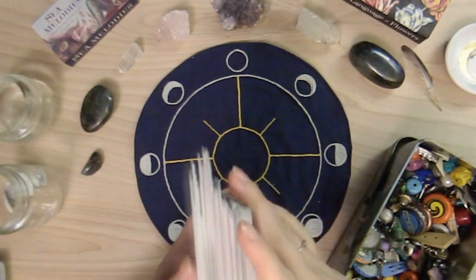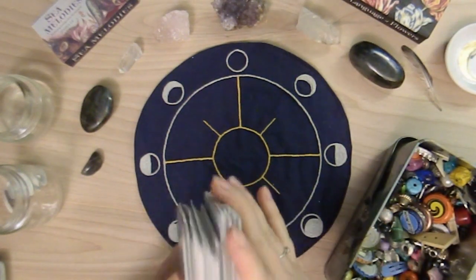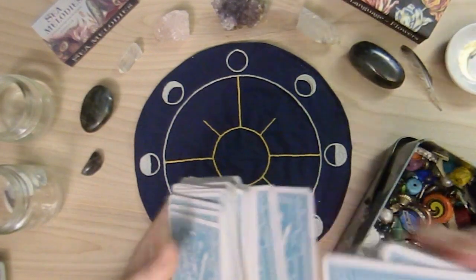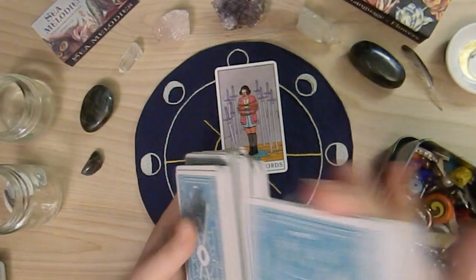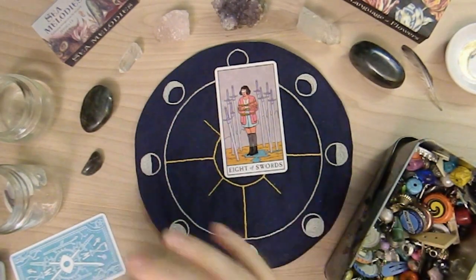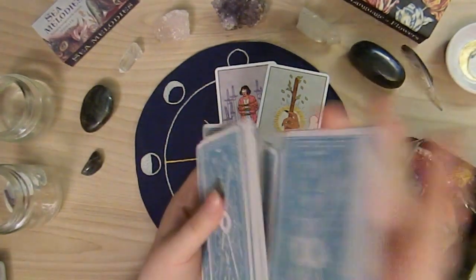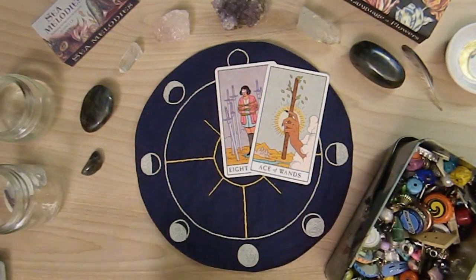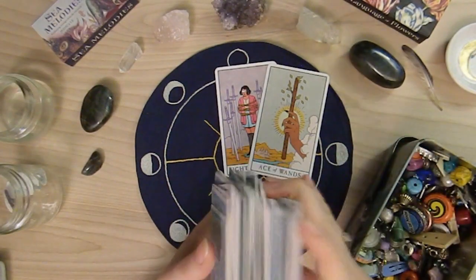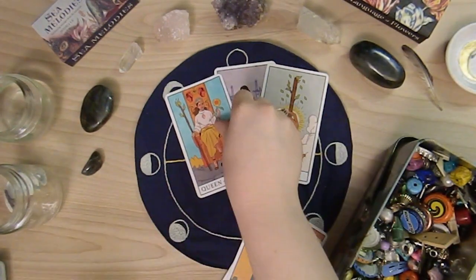So we're looking for week ahead for Group 3. Let's see here. Okay, the 8 of Swords. We also have the Ace of Wands. And let's see what else we get here. Tell you what, it's hard to shuffle on camera. So we got too many cards there, so let's go ahead and do one more. Goodness, I'm going to take this one. Ah, the Queen of Wands.